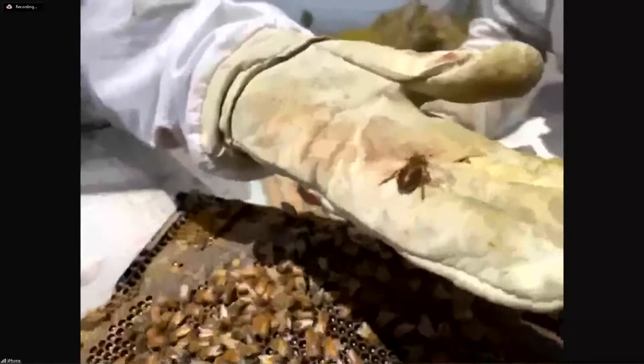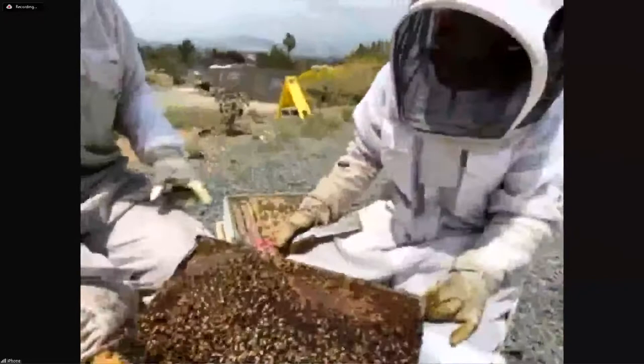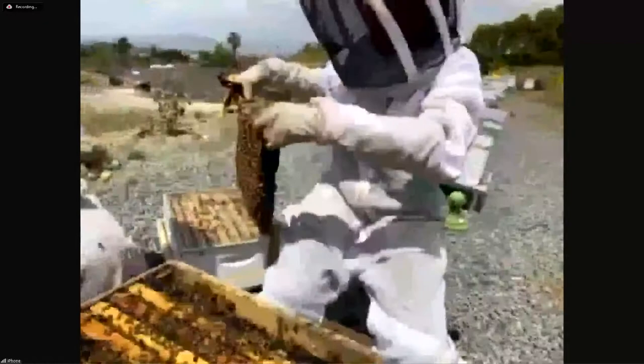Males are kind of cute. They're super fuzzy and they have really big eyes. So they're really easy to identify inside of a hive. And the males are only seasonal, mostly for spring and summer. They only live about 3 to 6 weeks. And so with that, we'll move on to our next.